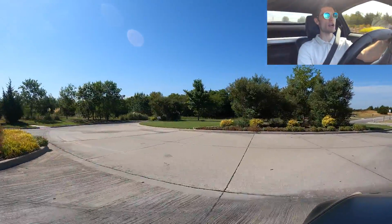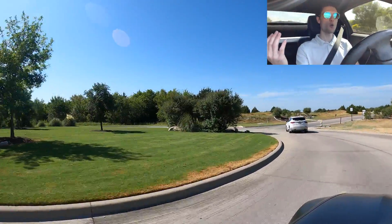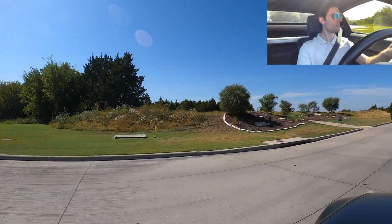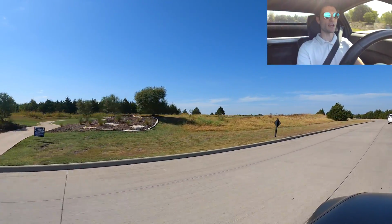And to our first roundabout, not even a heads up, no warning sign. They're not even gonna give us a warning sign about that roundabout there. Anyways, all right.